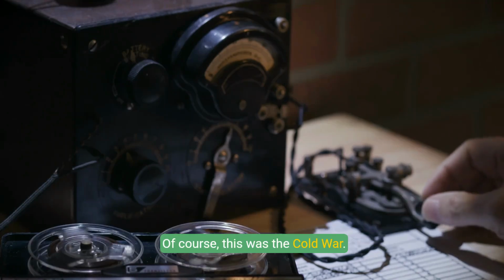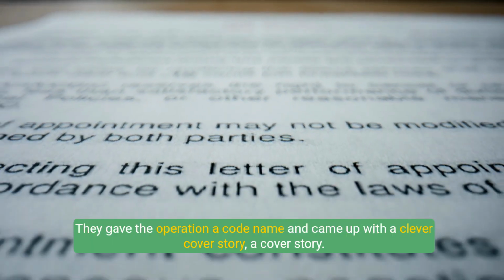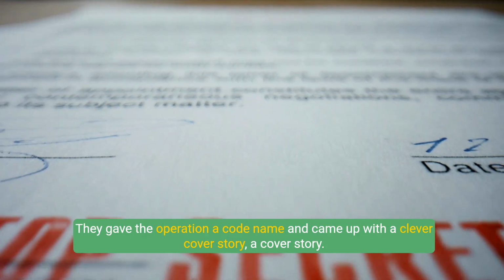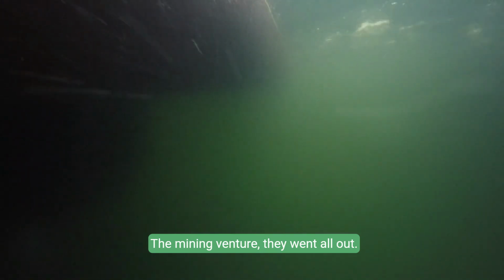Of course, this was the Cold War. They couldn't let the Soviets catch wind of what they were up to. So how did they keep it under wraps? They gave the operation the code name Azorian and came up with a clever cover story. They pretended it was a deep-sea mining venture. Yep, they went all out.